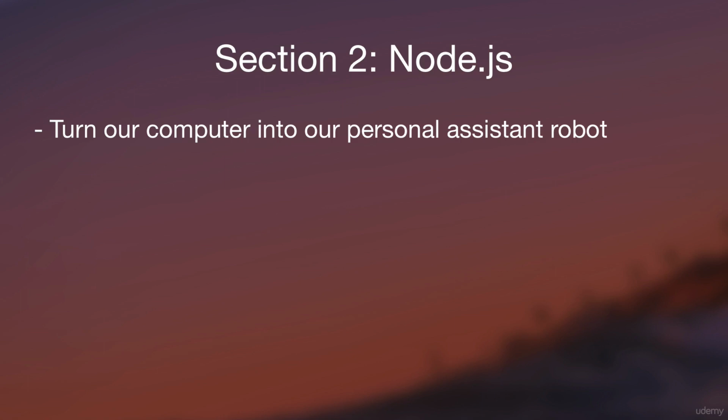In this section, we'll also learn about something named NPM, which is like a grocery store filled with code where we can grab any ingredients we need for our site in one centralized place. Also in this section, we'll learn about something named Gulp, which is the tool that will make turning our computer into our personal little robot assistant much easier than coding things from scratch.